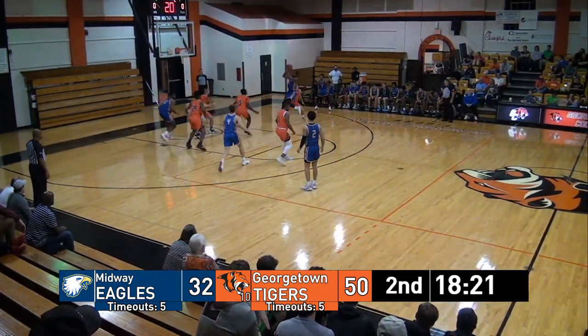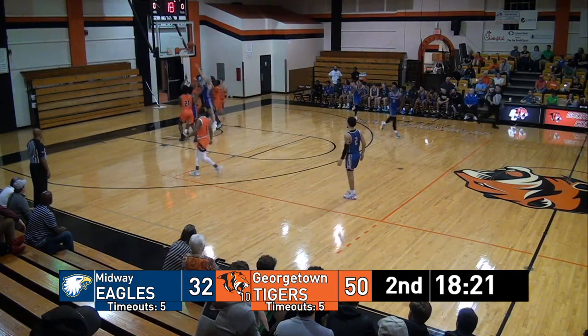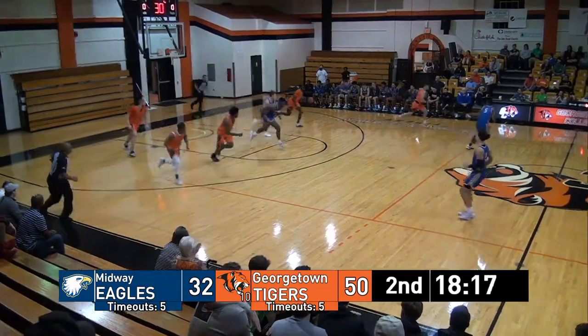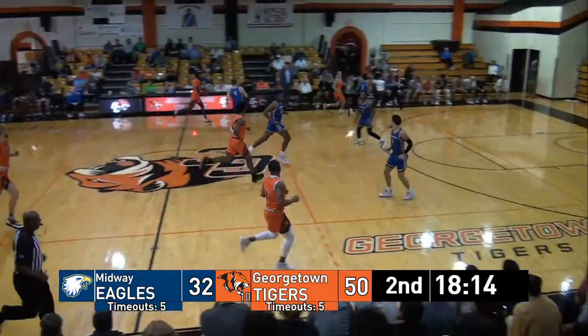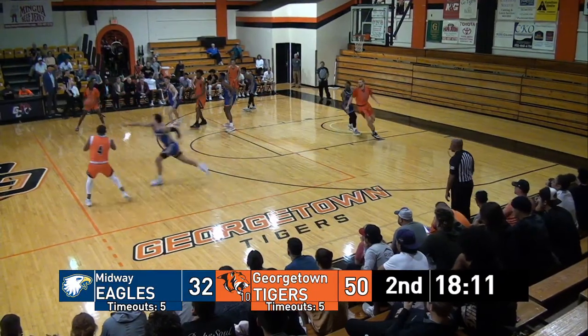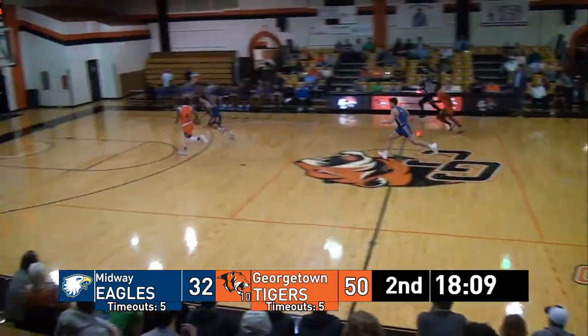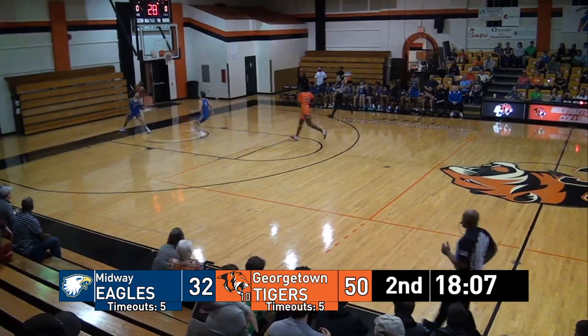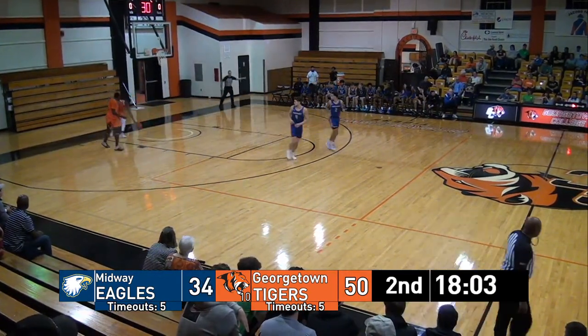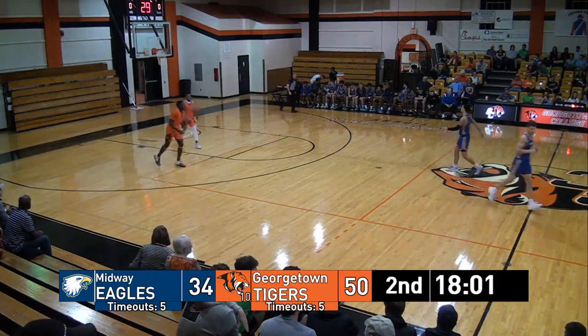Rico Tate driving. Turns. And in and out, hangs off the rim, and picked up by Tommy Thomas, leading the charge for the Tigers. Crossing over. And picked off by Donnie Miller for the layup, and it's good. Donnie Miller picking up right where he left off with 14 points.